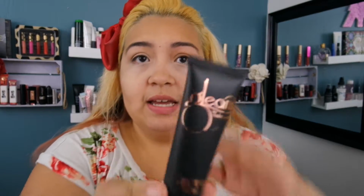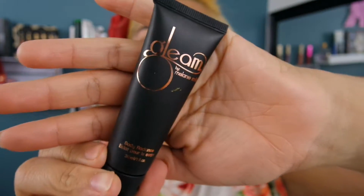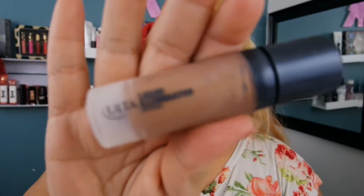So I have this Gleam by Melanie Mills Body Radiance, and I got it in one of my subscription boxes, don't remember which one. It's a super shimmery but also super bright yellow color. So I'm taking that and I'm mixing it with the Ulta Liquid Illuminator in the color Bronze. This is from their strobing kit.